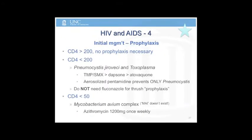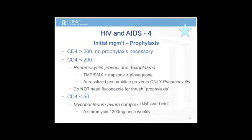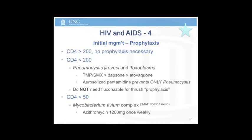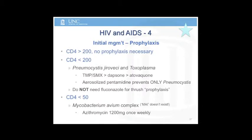This is starred because you definitely for sure need to know what levels need prophylaxis and what don't. If you're above 200, don't do anything. You don't need to give them anything, nothing special. If they're below 200, you need to prophylax for pneumocystis and toxo. The order of preference is Bactrim first. If they're sulfa-allergic, then you go with Dapsone. If they can't take Dapsone for some reason, it's atovaquone or Mepron. This is, I think, at least, Bactrim is first line.